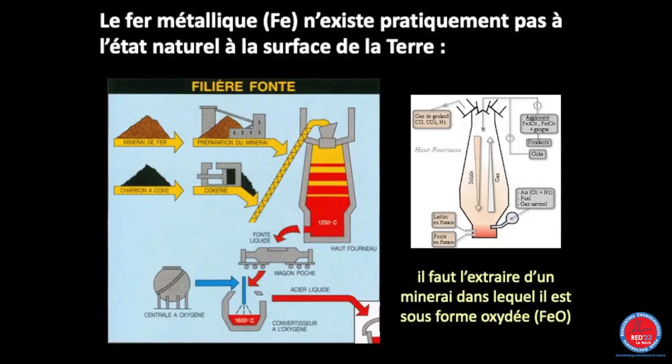And this is what we do in the sidérurgie, in the furnaces, in high furnaces. You put your iron ore, in which oxygen is associated with the iron, with a source of carbon, and because carbon has more affinity for the oxygen than the iron, the carbon is going to go away as CO2, and then you're going to recuperate the iron at the bottom. Of course, I've simplified it.